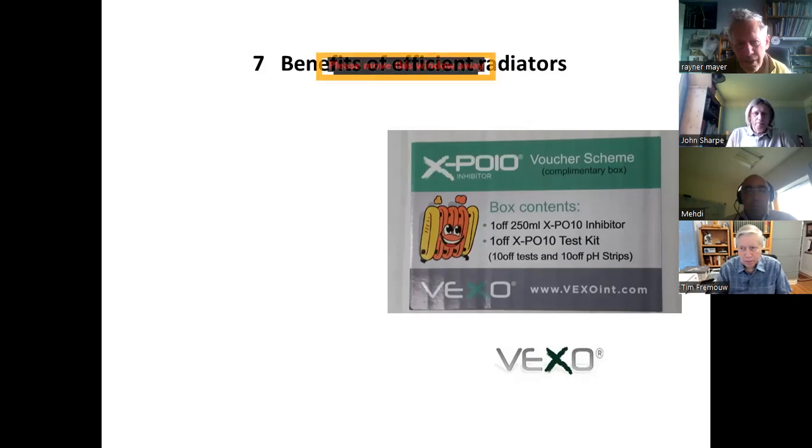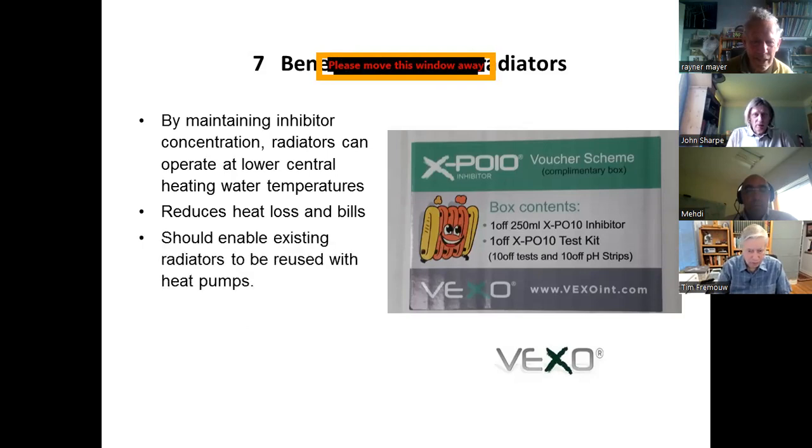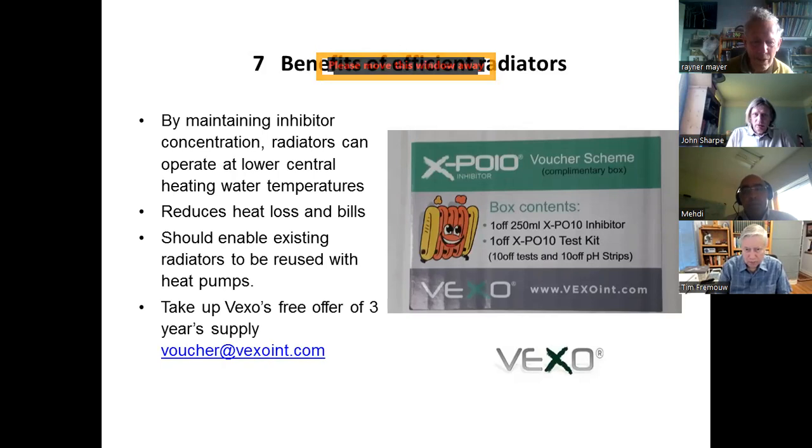No, right, we'll move on to the next slide. By maintaining this, we've now got radiators working with lower central heating temperatures, which reduces the heat loss. They can be reused with heat pumps and take up Vexo's offer. There's the reference, voucher at vexopoint.com. Free supply for 3 years. Well worth it.